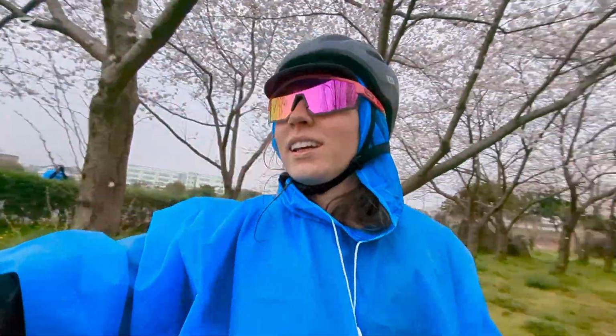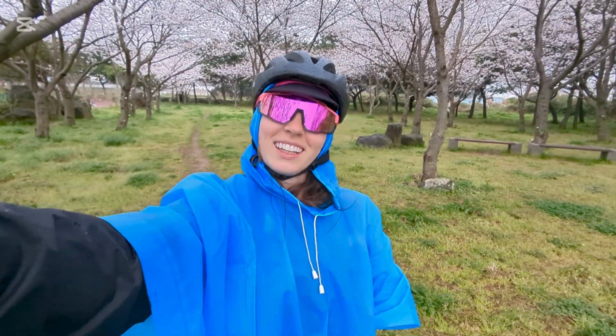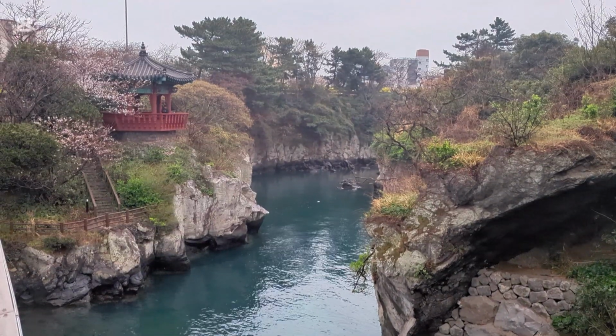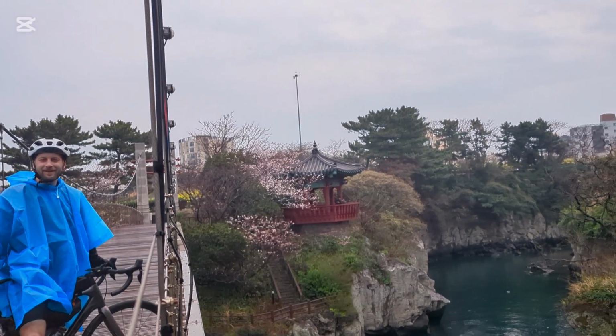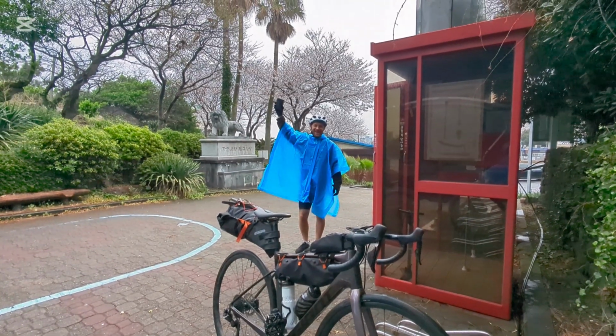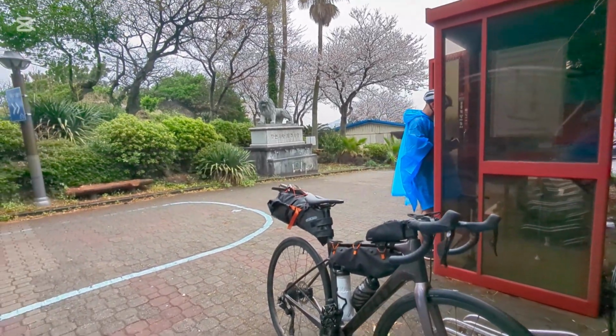It's so pretty. I would love to take pictures here, but it's raining. Yeah, picture, video, whatever. Wow. Final stamp. Let's go. We did it. We did it.